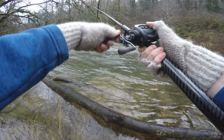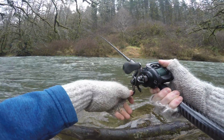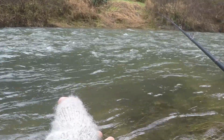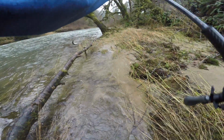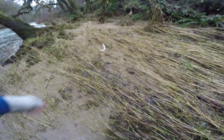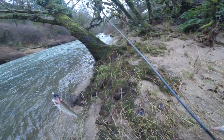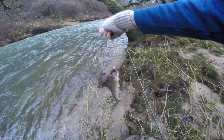This just looks like it was made for me to get snagged up right in here. Low overhanging branches, perfect for me. What? What? Bobber down and it was a fish? What? Oh my gosh, first fish. First fish of the year. Oh man, it's a beautiful cutthroat.